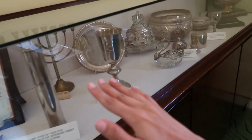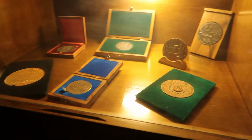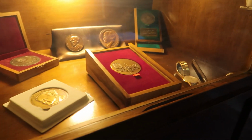As the first prime minister of Israel, Ben Gurion received many gifts from people all over the world. And these weren't just little birthday gifts. They were very lavish gifts made of silver, gold, precious gems. One of the things that inspired me the most about Ben Gurion is that he had this insatiable tenacity to continue growing in understanding and wisdom through books.